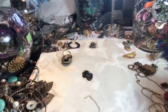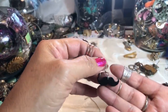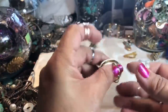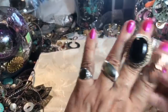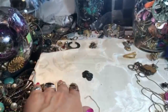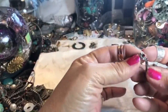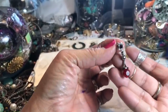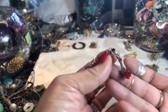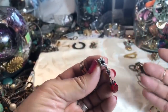Okay, here's a button or something, crafter lot. A mustache earring. These were popular a couple of years ago, weren't they? Here's another cute ring that's going to go in the ring lot. This is going to be a nice ring lot. I'm going to list that on eBay soon, about 10 rings. Okay, because they're really statement rings. Very nice. This is a pretty earring, too. It's interesting. This is more red. Kind of a fiery red, and then there's like a lipstick red up at the top.